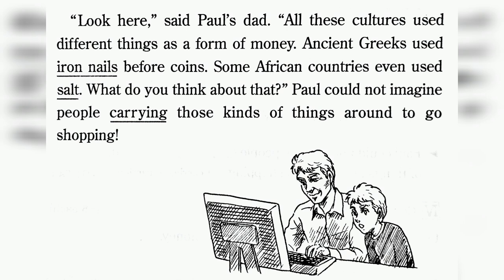"Look here," said Paul's dad. "All these cultures used different things as a form of money. Ancient Greeks used iron nails before coins. Some African countries even used salt. What do you think about that?" Paul could not imagine people carrying those kinds of things around to go shopping.